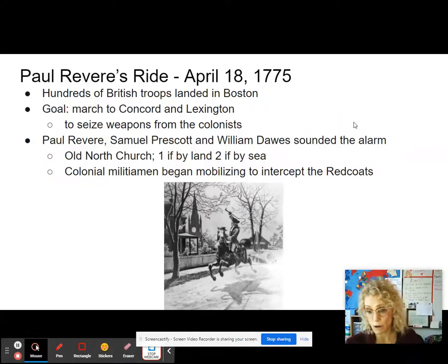disarm the colonists. And so Paul Revere, Samuel Prescott, and William Dawes ended up having this plan, and they said that they would notify people in the countryside based on if the British were going to be arriving by land or by sea.